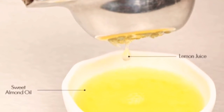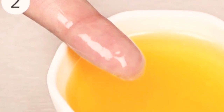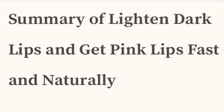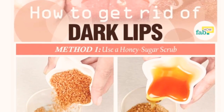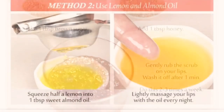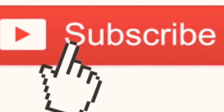Moreover, apart from these two remedies, you can also apply sunscreen on your lips before going out and remove lip makeup before going to bed. Make sure that you are drinking a lot of water and cut down on smoking and alcohol to get quick results from the above remedies. So, these are a few of the tips shared by Mohini Makeovers to make your lips look more pink and very bright.